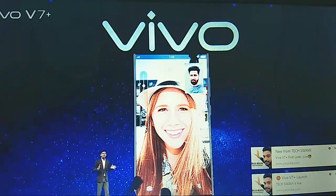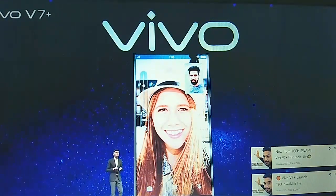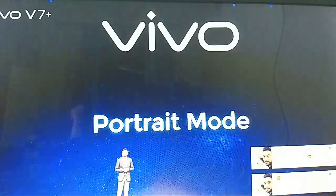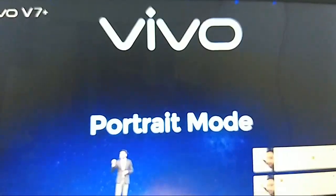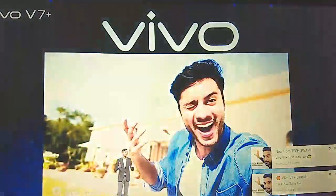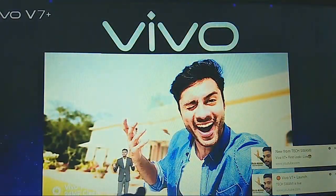So this was about beautifying yourself, but how to make your pictures more artistic and premium? Well, we have a portrait mode which works on the bokeh effect. It means it focuses only on the particular area where you want to focus while blending the background naturally. This is the premium effect which you get with the V7 Plus. It's premium and artistic, ready to upload wherever you want.